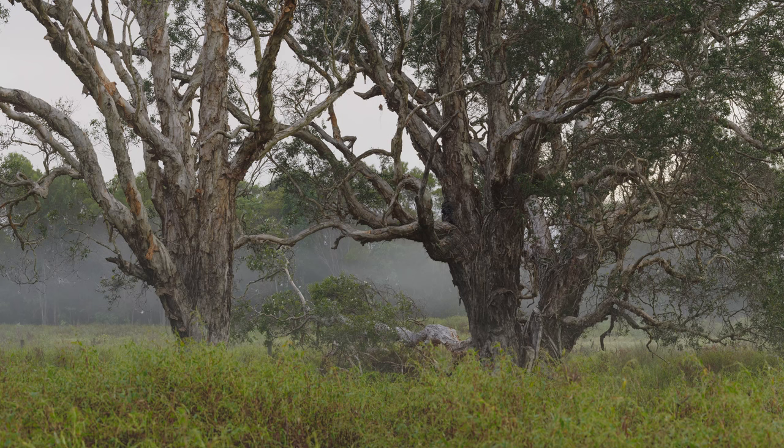So I'm out hunting for that elusive morning mist. I'm back with the trees, wanting to get into that gnarly one where the branch fell off. I'll get into that more later. And hope for some mist and some sunrise colour.